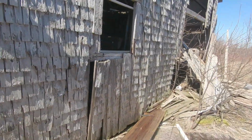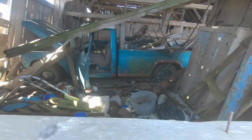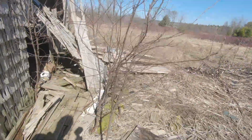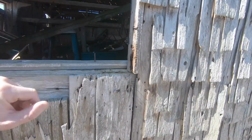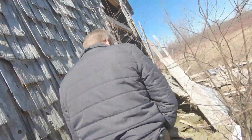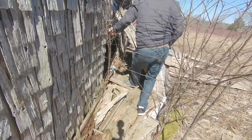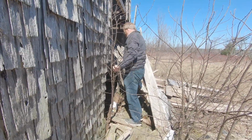Be right back. Now I gotta figure out a way to get in on this side of that truck, get a better look at it without destroying the barn. Oh yeah, I think there's a spot right here. Crawling through that hole, and that goes right over into there. I'll crawl over some junk to get there though. Watch out for nails. I haven't had a tetanus shot probably in about 15 years, so.